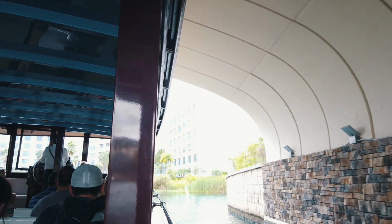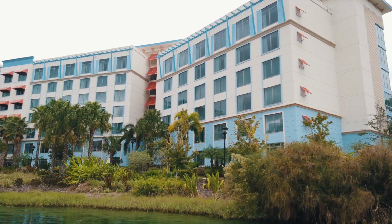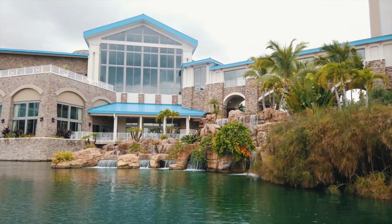Coming in at number, wait, what number are we at? Number 2. Coming in at number 2, we have the Sapphire Falls Resort. This is a Loews resort. This is one of the newer hotels as well. I think that it is one of the newest ones that has the water taxi service with it.